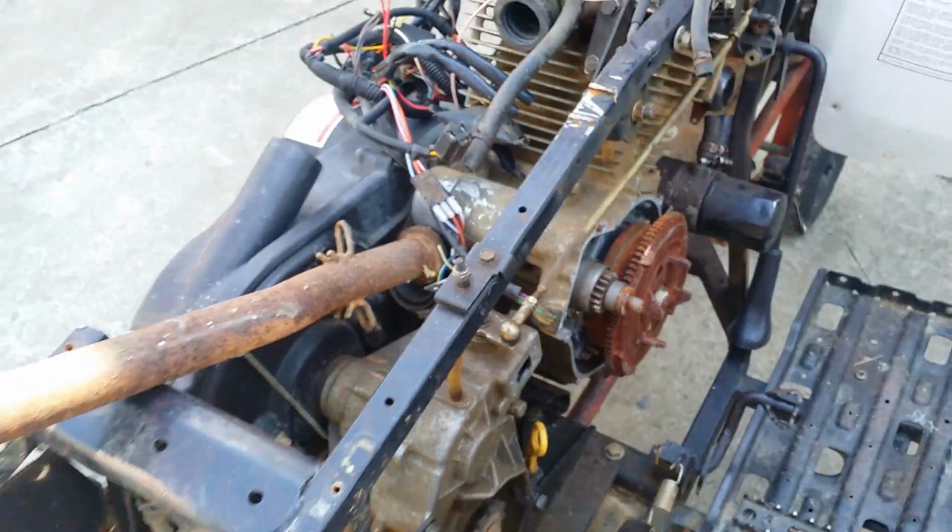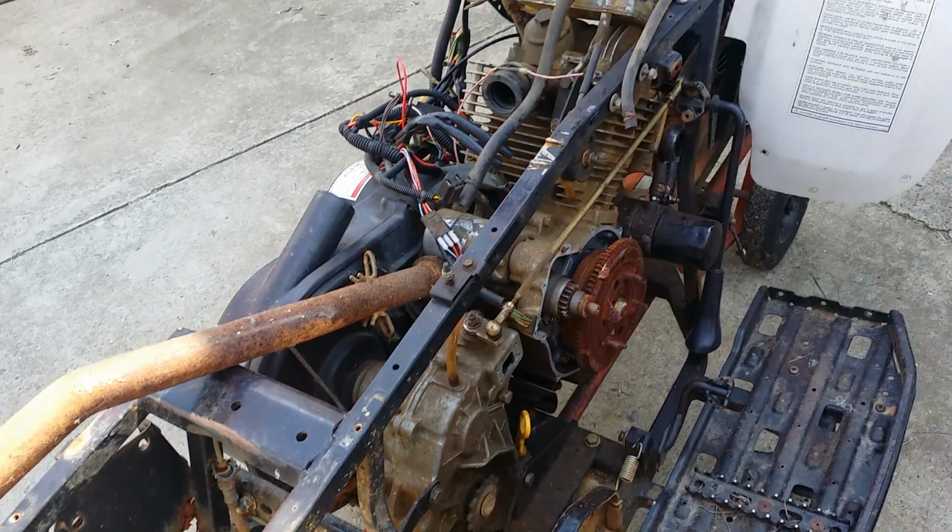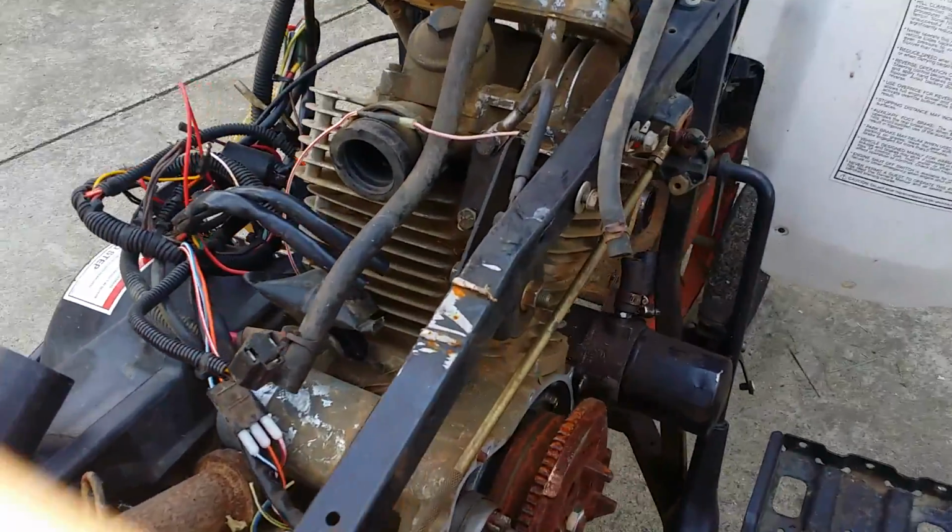Transmission, usually if you sell it on eBay, it's a good 200 bucks or more. Don't know exactly the deal with that one. The engine, like I said, it does turn over.